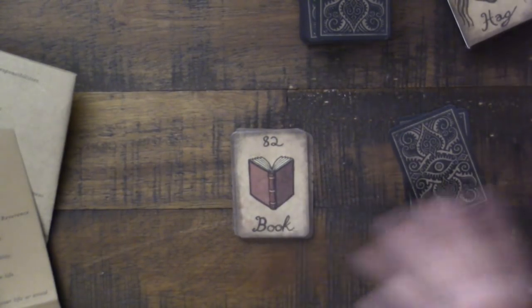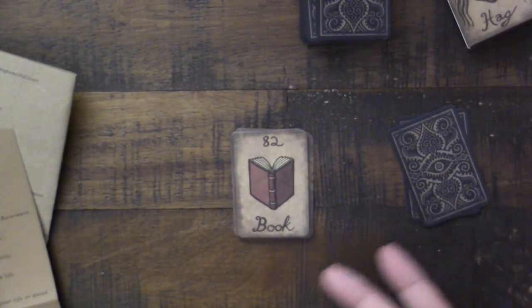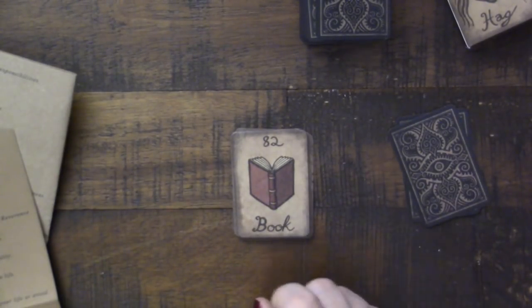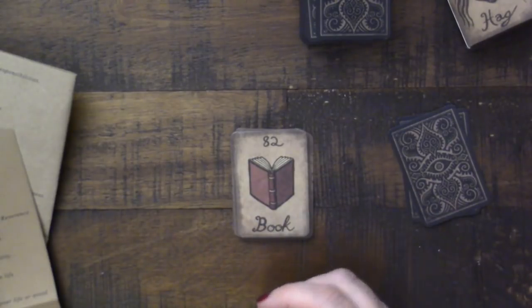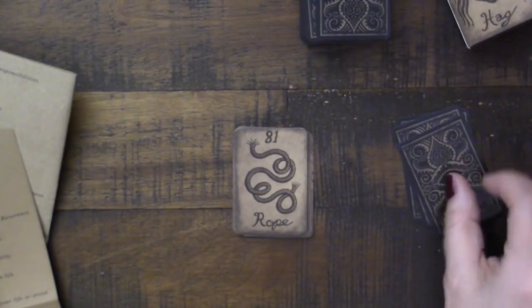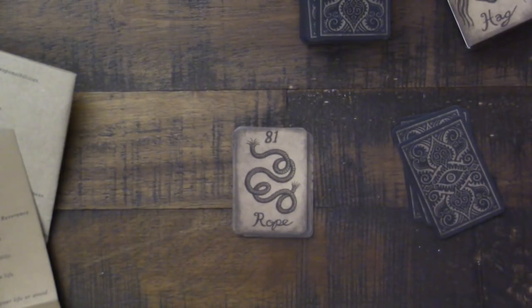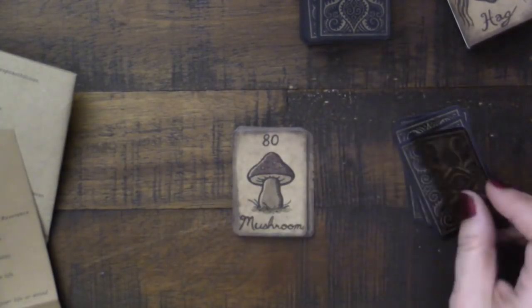The book is about knowledge, education, research, communication. Not so much about, well, you're communicating knowledge. Also escape from reality. So similar to book cards in fortune-telling decks. The rope is a strong connection or bond, or being tied up or entangled in a situation. So that can go either way, which makes sense.